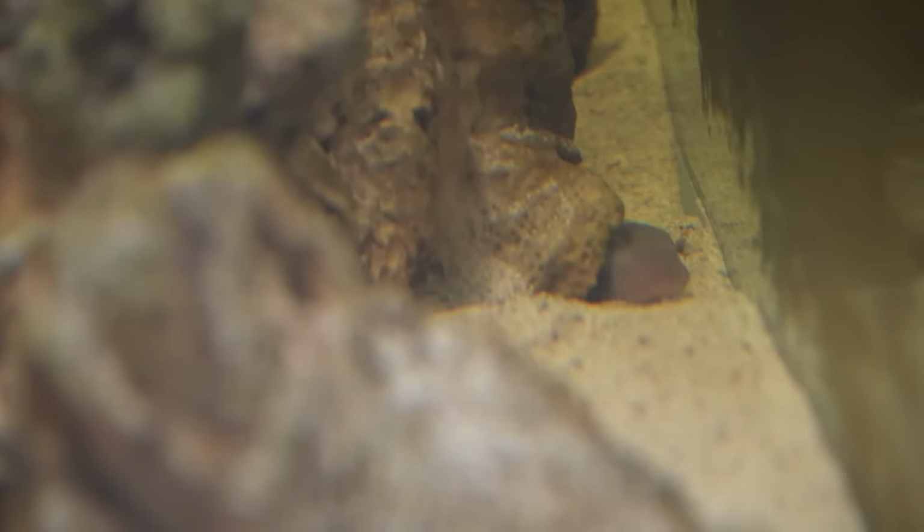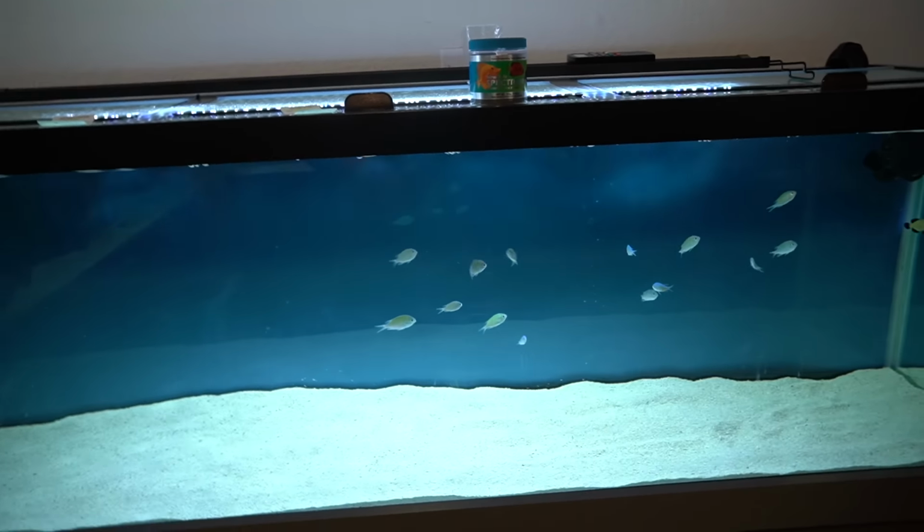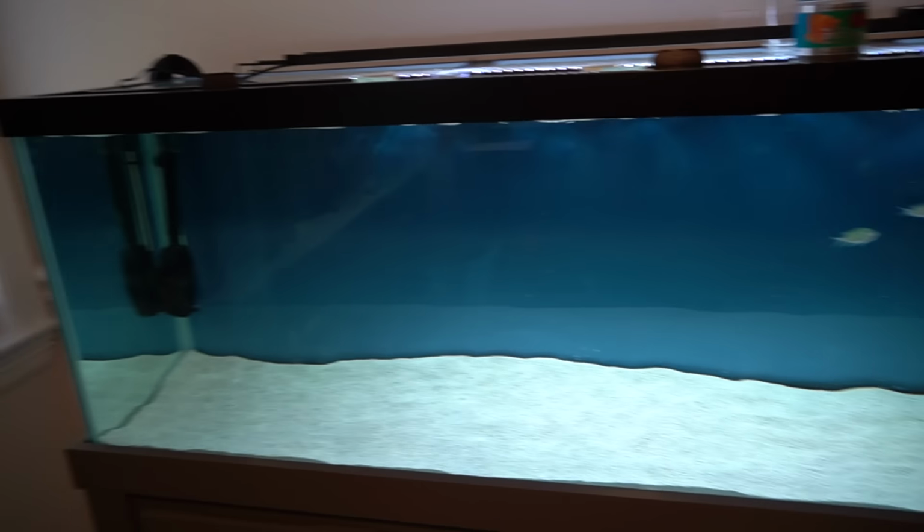But guys, do not think he's just some cute little fish. We gotta get him out, get him into here safely, drip acclimate him and then release him into this tank. See how this goes, guys. This is gonna be a difficult task.